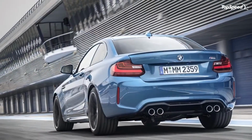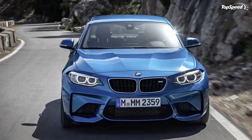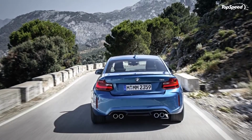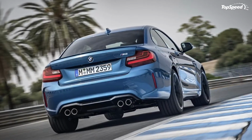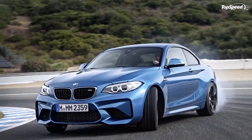The beefier front and rear bumpers make the coupe 2.1 and 3.1 inches wider, respectively, while the lowered suspension brings the two-door closer to the ground. The package is rounded off by a set of 19-inch aluminum-forged rims in BMW M's familiar double-spoke design. Customers can pick between 4 exterior colors: Long Beach Blue Metallic, Alpine White, Black Sapphire Metallic, and Mineral Gray Metallic.